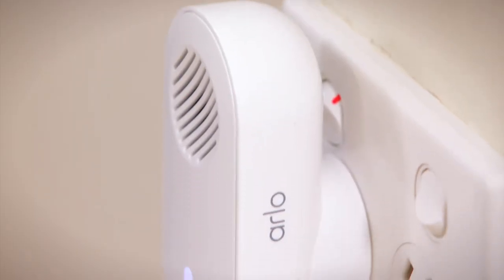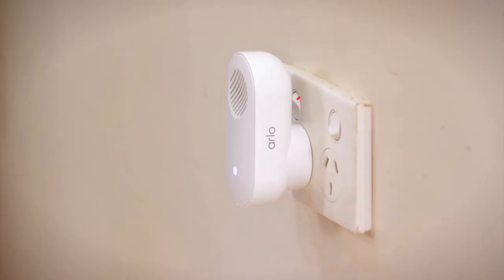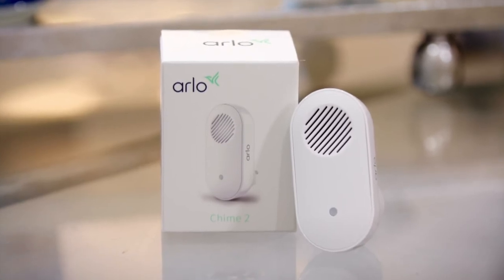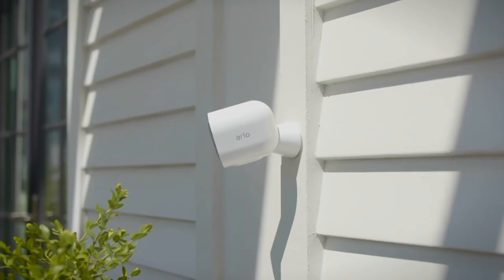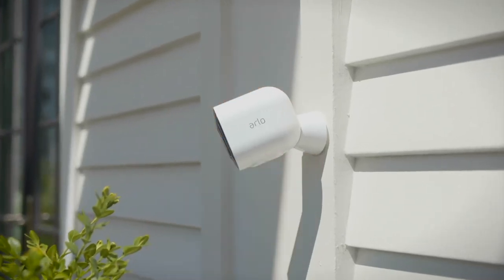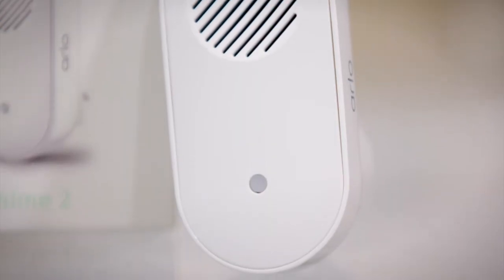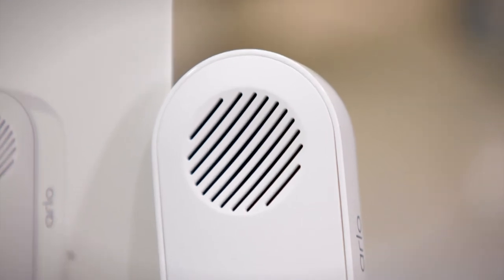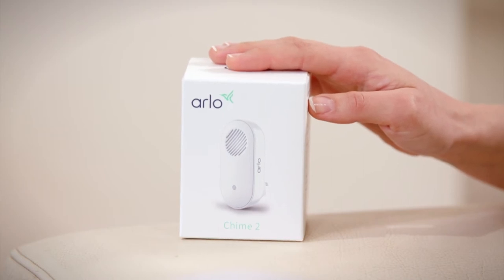Instead, keep things simple and alert the household when you have a guest or when something is detected by your Arlo system. The Chime 2 is compatible with a number of Arlo devices, like all doorbells, floodlights, and cameras, apart from the Go. So you can have your system up and running without relying on smartphone notifications to alert you and your household to what is going on. Keep your household in the know with the Arlo Chime 2 accessory added to your Arlo security suite.